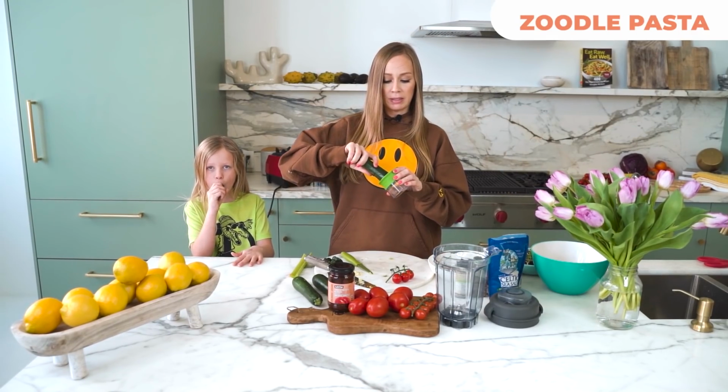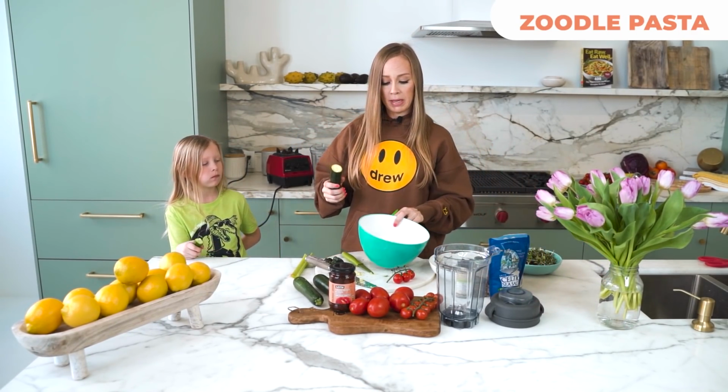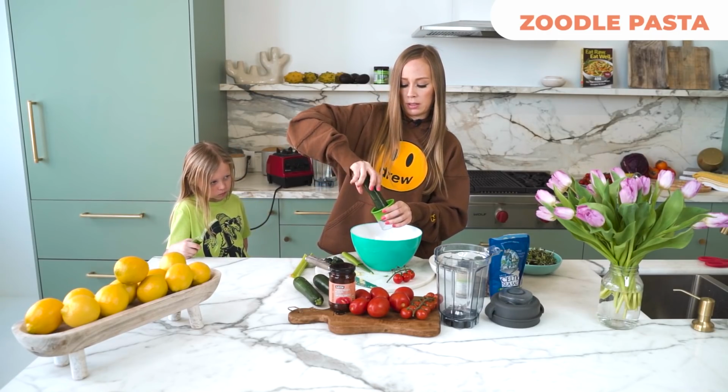I'm just going to spiralize my zucchinis here for my pasta. I'm going to put it into my mixing bowl that I will use for the sauce.